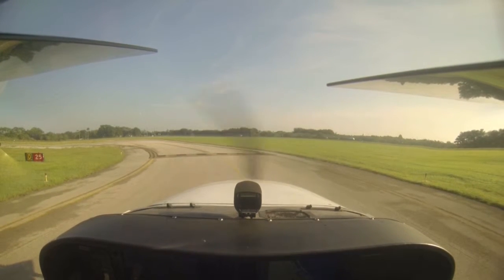Fuel selector on both, filter, trim, flaps up. Now we're good to go. Tower, Epic 599, Delta, holding for runway 25, ready. Copy, 599, runway 25, clear for takeoff, make right traffic. Runway 25 clear for takeoff, right traffic, 599. Alright, lights, mixture, action.